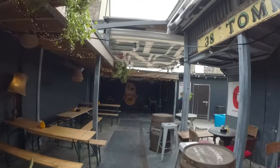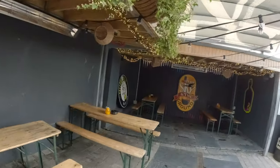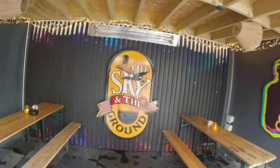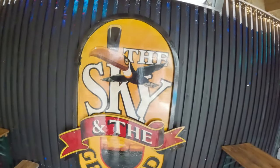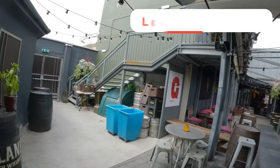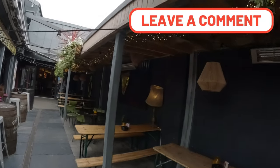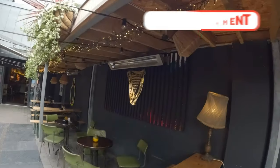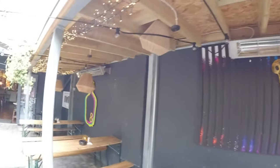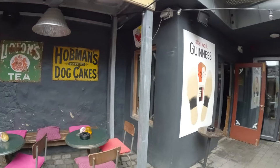And it's covered, so even when it's raining a bit, you're still outside, so it's a huge smoking area. There's the big logo of the Sky in the Ground and the part, and they had bands playing in that corner. And then upstairs you can go to the back part, that goes to where they have residents there. There used to be a restaurant up on the first floor, and there's a nice big logo of the Guinness sign. Some more decorations, you have tea and cakes and Guinness and stuff.